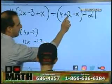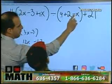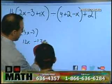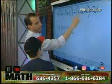Opposite of positive 2 is negative 2. Negative 2, and then the opposite of minus x is positive x. So the way it's going to be written, and we'll write it right here, we're just going to write minus 4, and now you finish this problem.